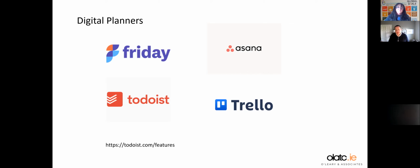So by just having some sort of checklist of what needs to be done each day will help you manage your time better. These are kind of digital planners that help you do that. So again, it's about looking at, the day before, okay, what do we do tomorrow? What's on the schedule? What are the kind of priority areas? What's been completed? What's not been completed?